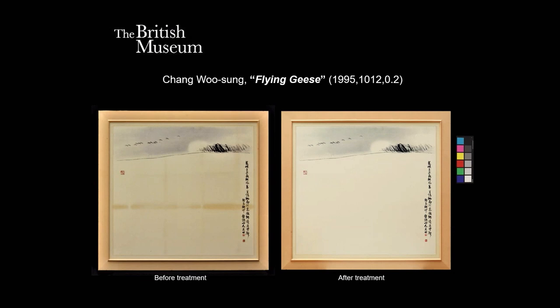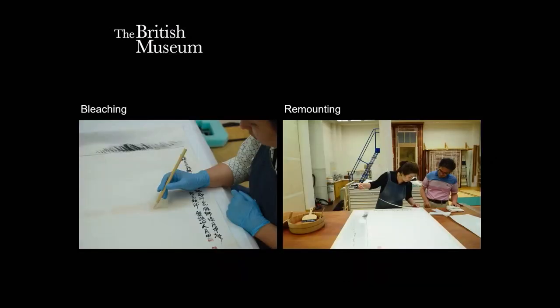This is the first object to be conserved as part of our project, a 20th century painting that incurred stains from its wooden lattice support. To treat this, we invited Mr. Cha Byung-gap of Hogo Studio, formerly a conservator at the National Museum of Modern and Contemporary Art, Korea. We collaborated in the conservation of this painting over a 2 week period in June 2019.